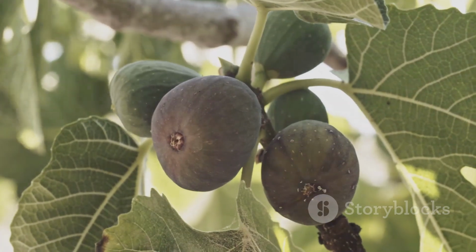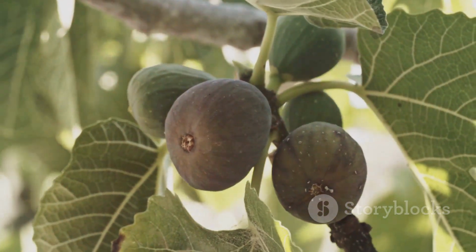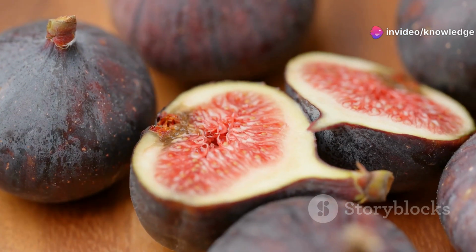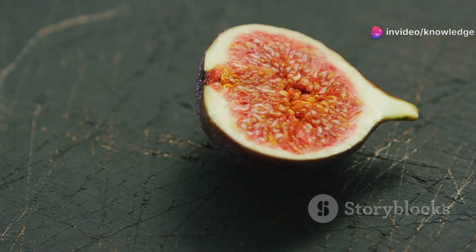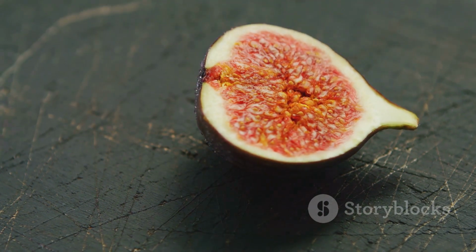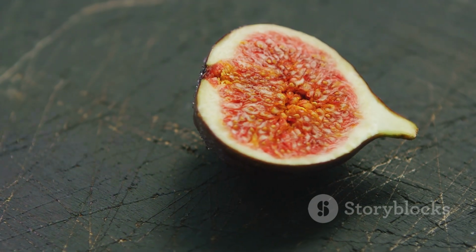But the true marvel of the fig tree lies in its unique fruiting process. Figs, you see, are not fruits in the traditional sense. They are in fact inverted flowers known as synconia, which enclose a multitude of tiny blossoms within their fleshy walls.